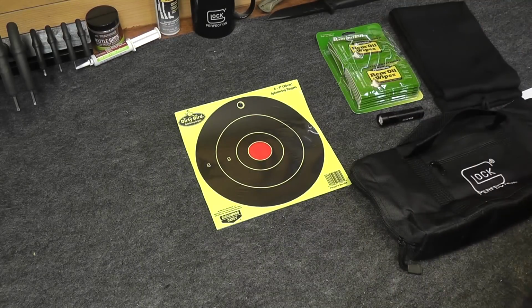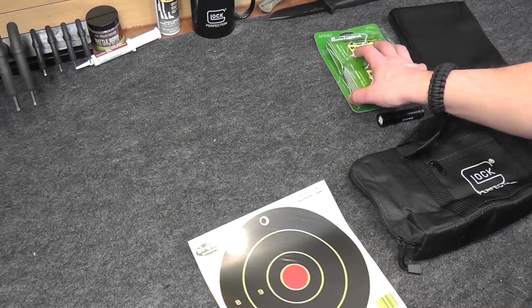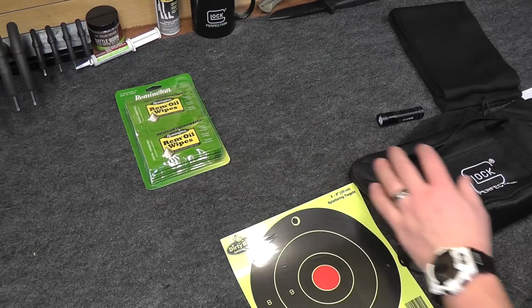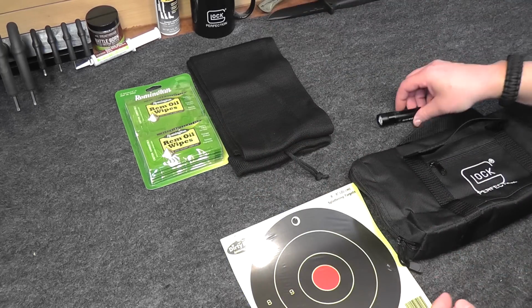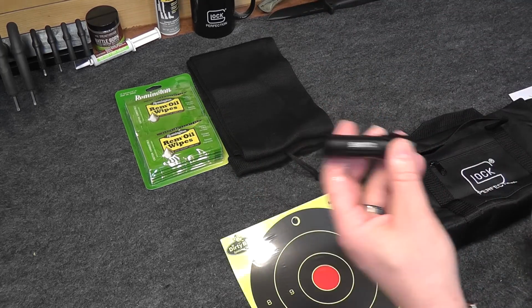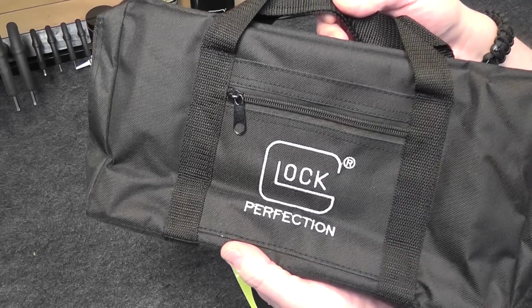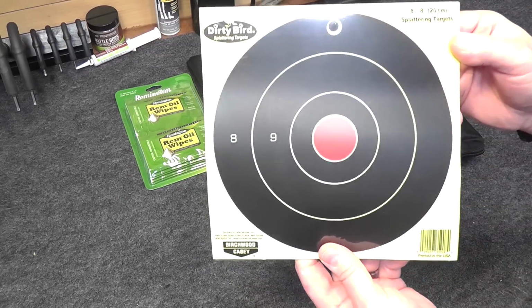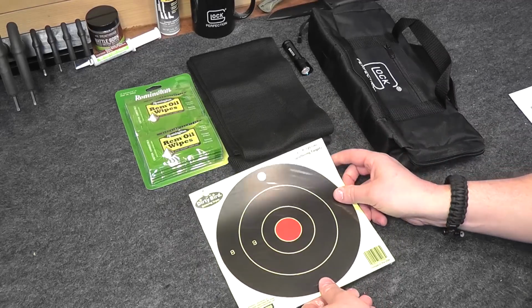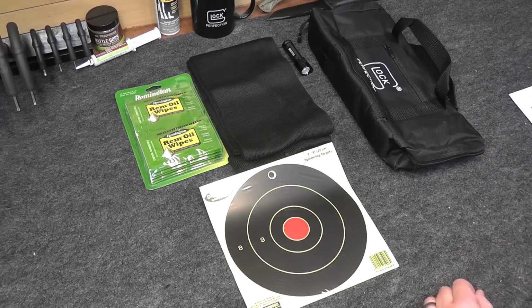Alright, so there it is. That's everything that comes in the Shooter's Loot for February 2017. Just a quick recap of everything that came in the box. We got the Remington Rem Oil wipes. We got the Allen Tactical Gun Sock. We got the Olight SA1 baton, 220 lumen flashlight. We got the Glock pistol range bag, the OEM range bag. And then, of course, the Birchwood Casey 8-inch splattering targets. Everything you need to outfit your shooting experience. Pretty cool, and a nice flashlight. I like that a lot.